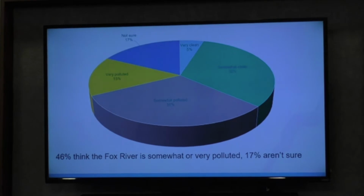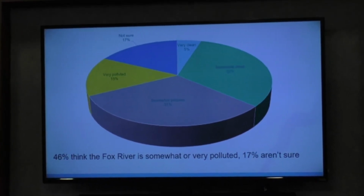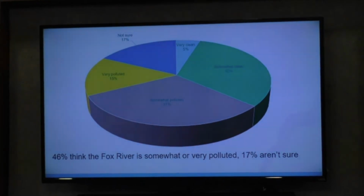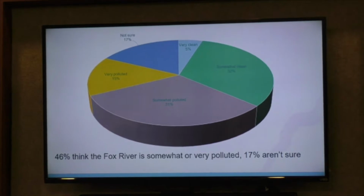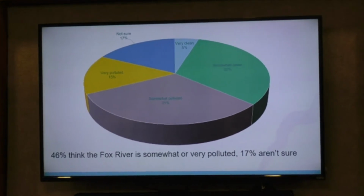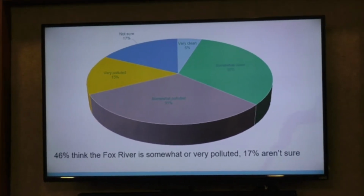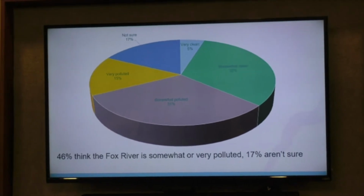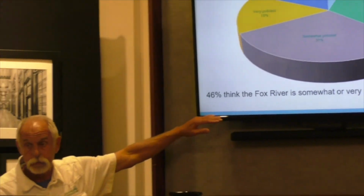I'll get to that reason in just a moment. I know that's really hard to read, but the point is, this was a survey of people in the Fox River watershed, just 3 years ago, I think. The point is, half the people think the Fox River is very polluted. That's a problem when you want somebody to care about something. If they don't value it, if they think it's a goner, they'll give up on it. And these are misinformed people.